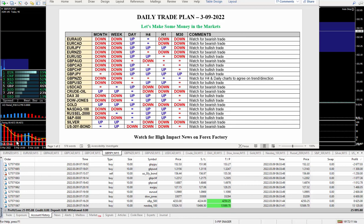And I'm quite sure on some of these ones that I lost, if I would have just hung around a little bit longer, I would have got these pips back, and some of them might even turn into a winner.